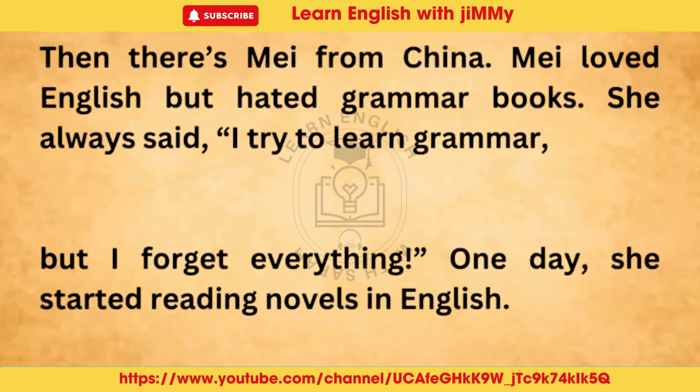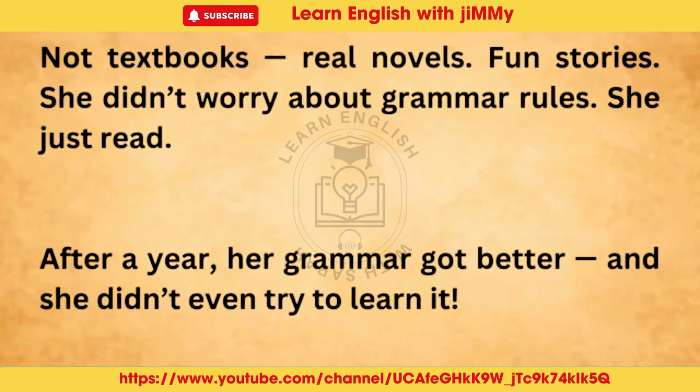May loved English but hated grammar books. She always said, "I try to learn grammar, but I forget everything." One day she started reading novels in English, not textbooks, real novels, fun stories. She didn't worry about grammar rules. She just read. After a year, her grammar got better, and she didn't even try to learn it.